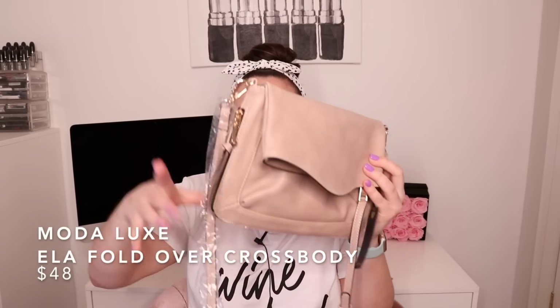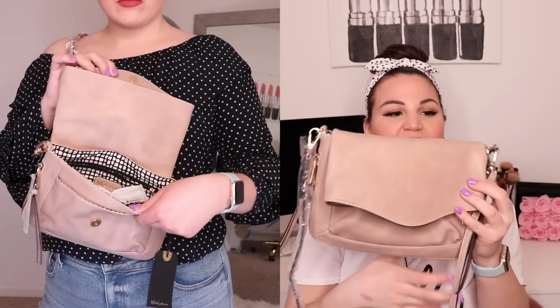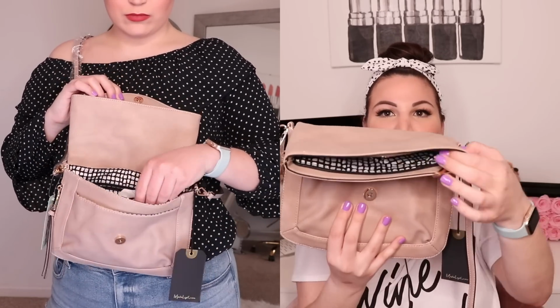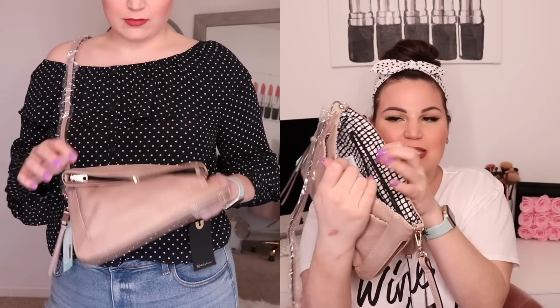Then the last piece I have to share with you guys today is actually a little crossbody bag. This is what it looks like here. It is in this light beige color, and we do have the strap that is removable. The hardware on here is actually rose gold, which I thought was really pretty. And this bag actually has a ton of storage in here. We have a pocket down here. We have some additional storage spaces on both sides.